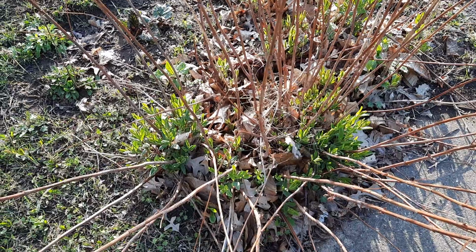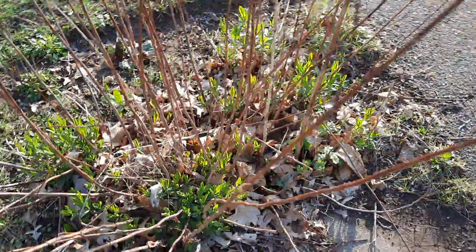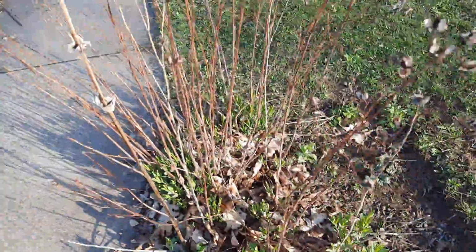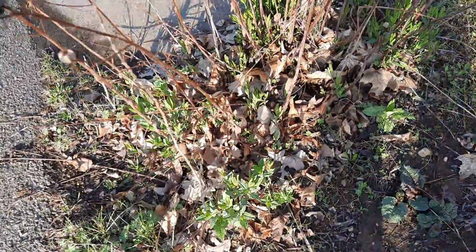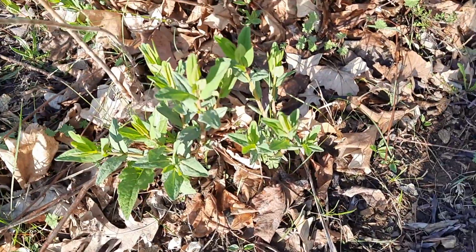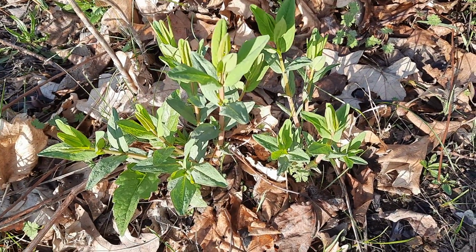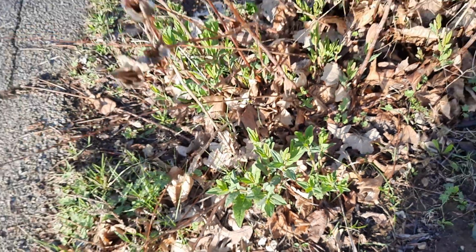Over here we have some native St. John's wort coming up. It's all the sticks and everything that have yet to be cut back. Nothing messes with this. This is like officially bunny season right now. They'll eat anything but this.